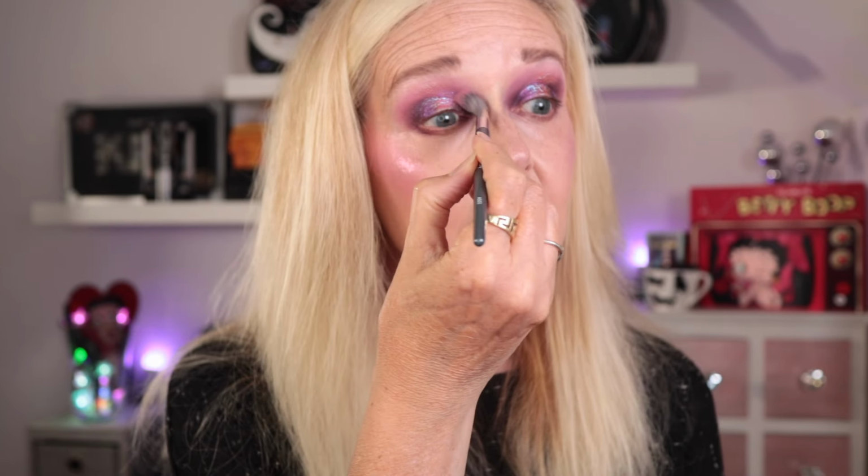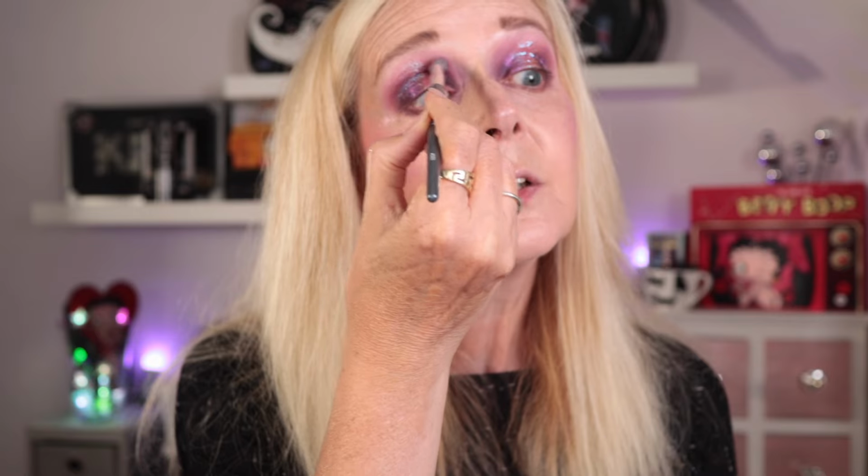Just going to go back in with that original brush that we started with just to kind of bring that through the crease a little bit so we haven't got it just sort of stopping there. I'm going to take Floral again on the lower lash line. Just thought it might be interesting just to have a bit of shimmer down there. And then I'm going to take Renew for the inner corner. Okay, this is everything so far. Just going to hop off camera for mascara, something in my waterline and a lip, and I'll be back to show you the finished look.